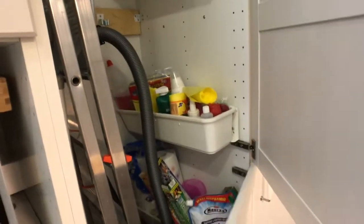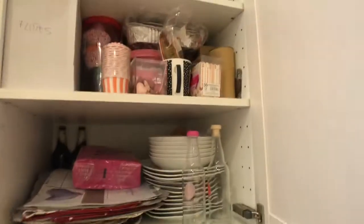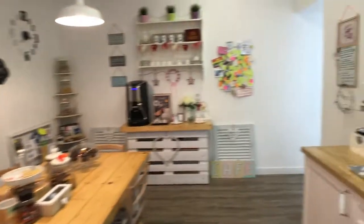As you can see, you got the TV right there, and here you got all the cupboards. Here you can find all the products and the ladder and Hoover to keep the house clean, because as you can see, the house is really, really clean. So here you got all the products. Here you got all the glasses, other equipment. Here you got the fridge with a little freezer right there.